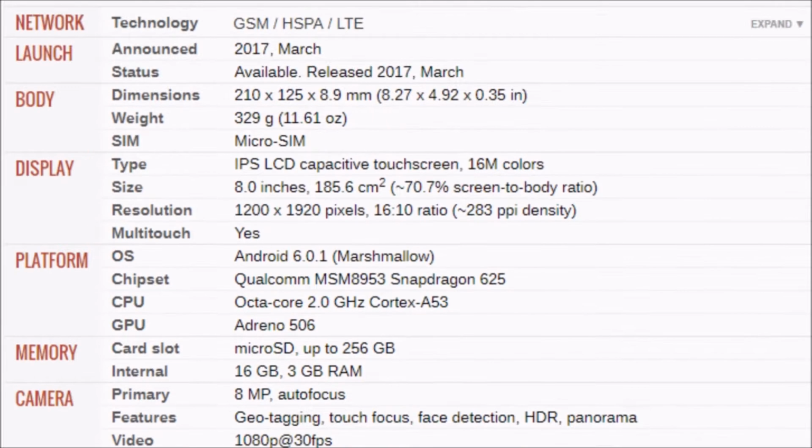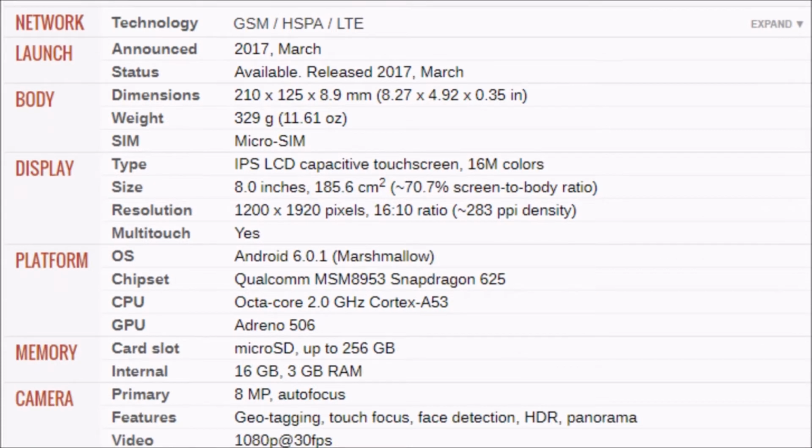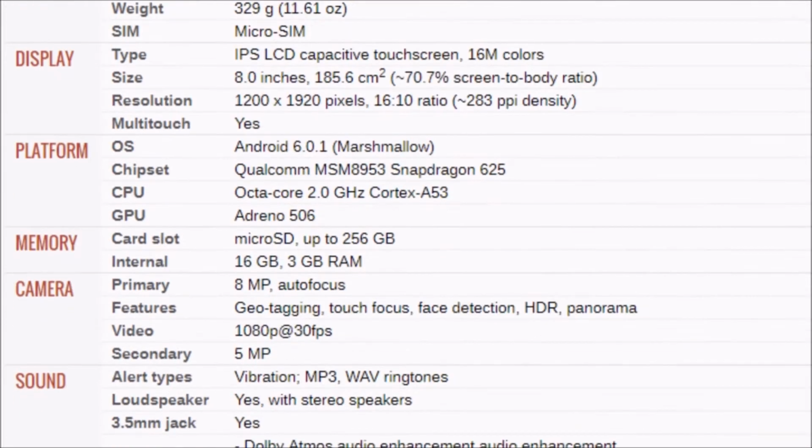I have the Wi-Fi only version. There's also a 3G GSM version, but I don't have that. You can see the dimensions, the display type, which is an IPS LCD capacitive touch screen. It's a very bright display, and it compares very favorably to my iPad Mini 4.